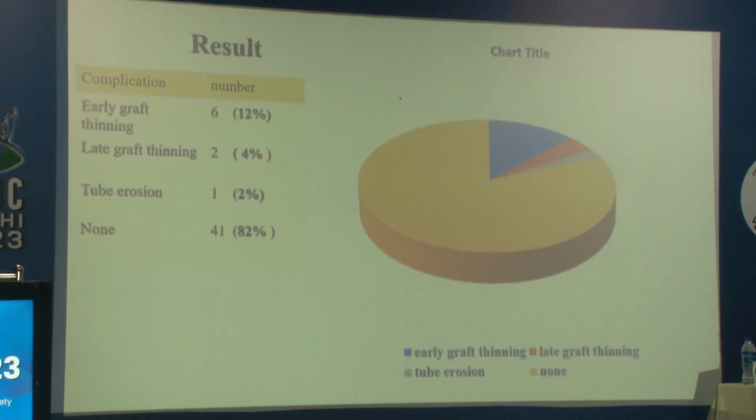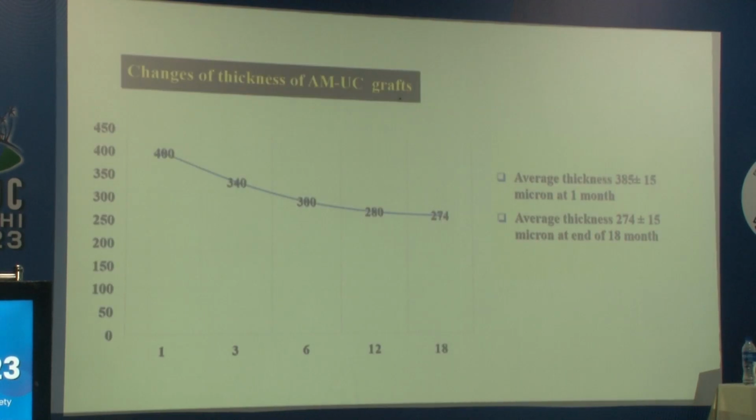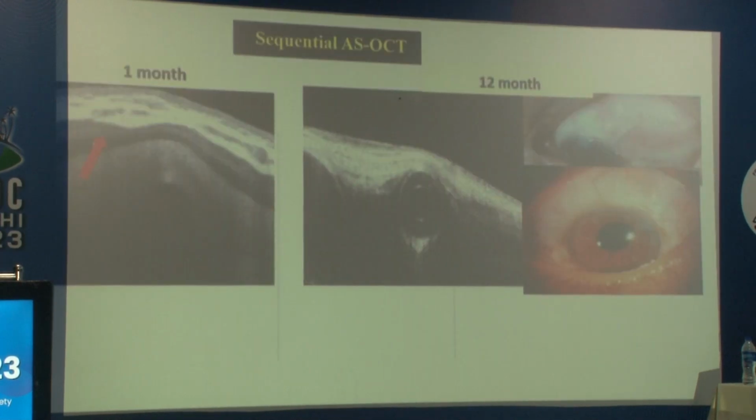Now coming to the results. Out of the 50 patients, 6 patients developed early graft thinning, 2 patients developed late graft thinning, 1 patient developed tube erosion, and none of the patients developed any other complication. This shows the changes in thickness of the AIOC graft. At 1 month the average thickness was 40 micron more, and at 18 months the average thickness was 274 plus or minus 15 micron.